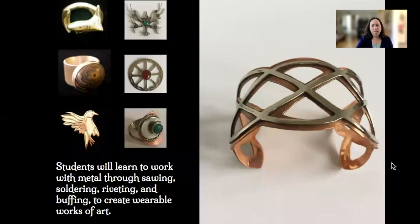We offer jewelry and metalwork, and this is a class that few high schools offer, so it's pretty cool that we do. And in this class, you'll be using all sorts of tools to create wearable art. You'll learn things like soldering and riveting and sawing. So you get to actually use soldering torches and different tools to make these really lovely fine-tuned wearable works of art.